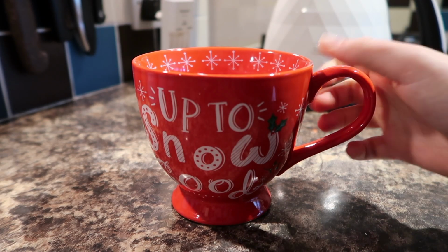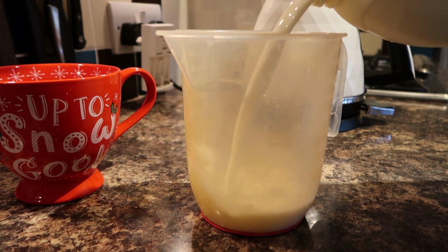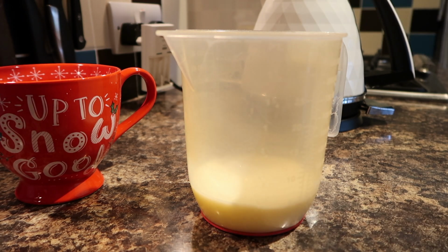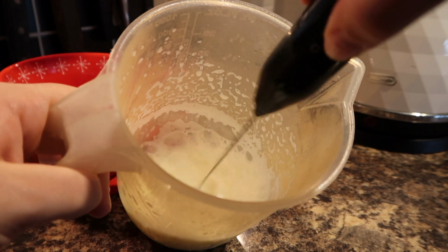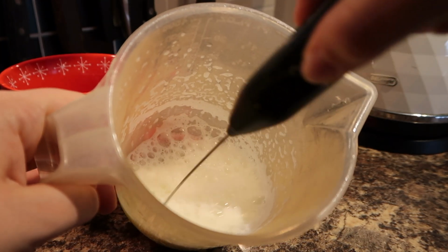So first thing I do in the morning is start with a coffee. I love a milky coffee, so as you can see here, I'm just gonna boil my milk, and I love using this cool little device to froth the milk. It makes the coffee so much more enjoyable.